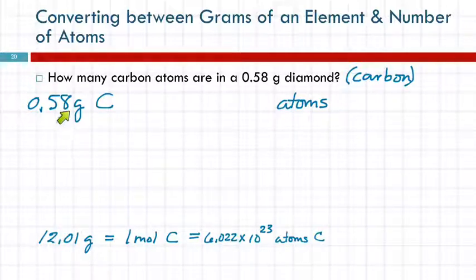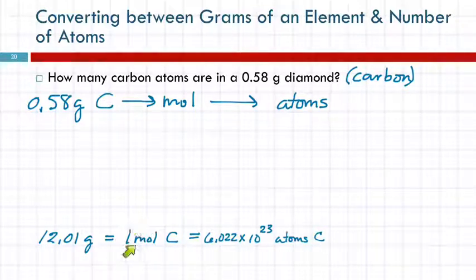So we could do grams to moles to atoms. Grams to moles to numbers of atoms. That's the longer way for sure. Or you could say, well, I don't actually need to use the mole here because this is the mass of Avogadro's number of atoms, and so you could skip over that if you want to. I'm going to do it the long way, because if you like the skipping method, you can probably figure it out on your own.